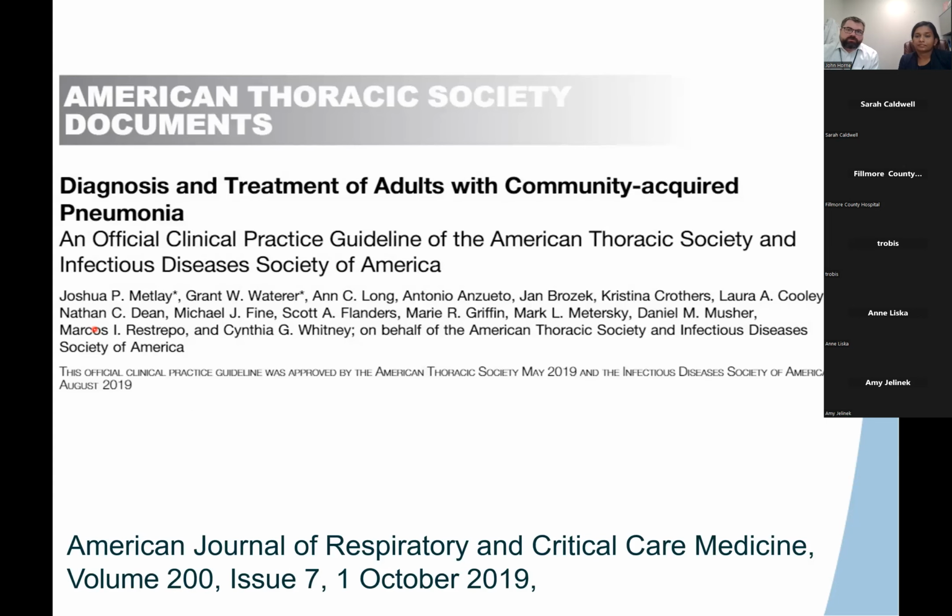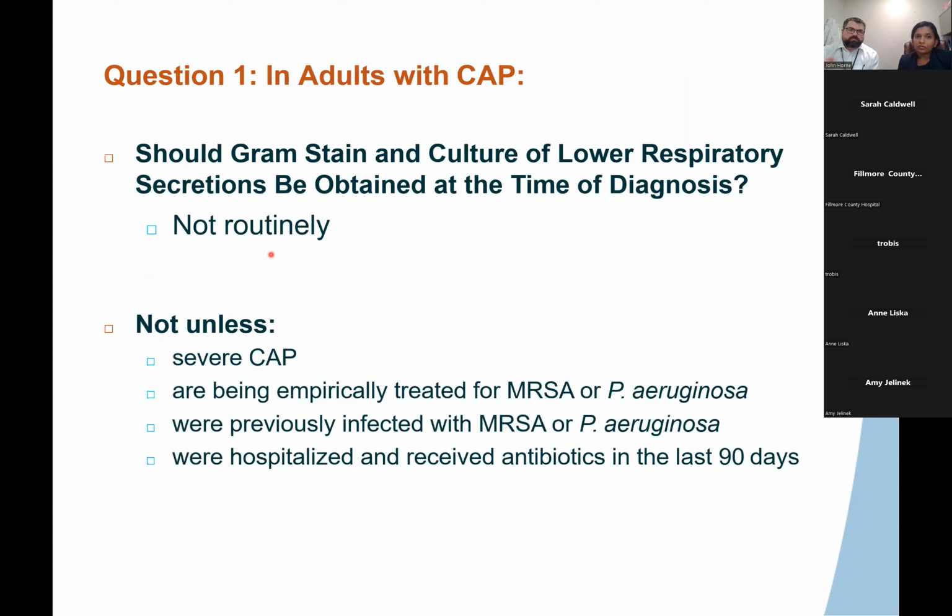So, diagnosis and treatment of adults with community-acquired pneumonia. This is the American Thoracic Society document, and it's also endorsed by the Infectious Disease Society of America, so they formed it together. This was updated in 2019. It was long overdue. So we'll go through some guidelines and new studies now.